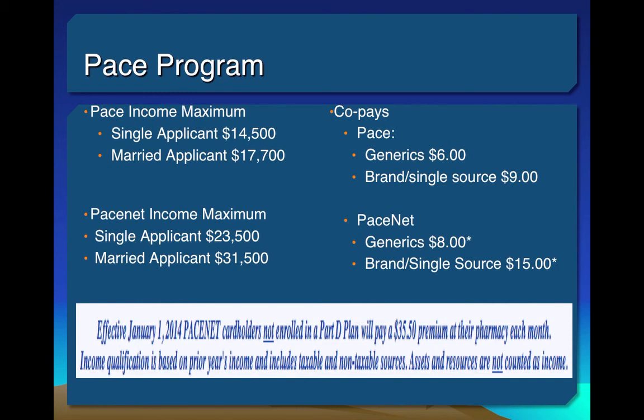On the federal level, not only do they look at your yearly income, but they look at your total assets. And so somebody may only make $12,000 a year in Social Security, but maybe they have $200,000 tucked away in assets, and so they don't qualify for federal subsidies. Whereas the PACE program looks at it year to year, just your yearly reported income.